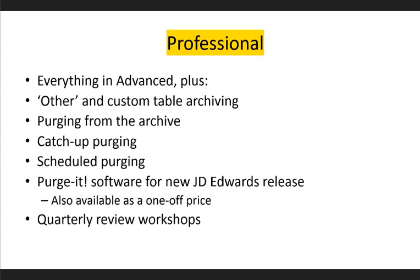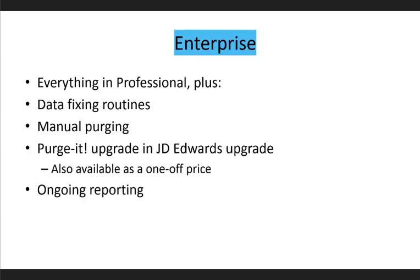We also, in this package, give you the availability of the Purge-it software for any new JD Edwards release as well. So if you're on 9.0, for example, you sign up for the package, and then in a couple of years you decide to upgrade to 9.2, the 9.2 Purge-it software is made available in this package. And then we have more review workshops as well. So if you wanted to keep a tighter rein on it, we've got quarterly review workshops in this package.